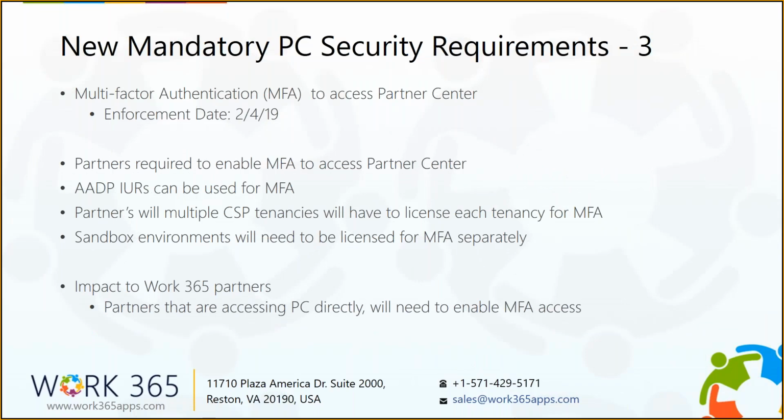The next part of the security announcement affects partners that connect to Partner Center via the web portal. I'm assuming that this is most, if not all, partners in the Microsoft ecosystem. Partners will now require multi-factor authentication, or MFA, when logging into Partner Center portal. The specific enforcement dates are on the slide there. This is an important step in improving the Partner Center security, but also has some immediate ramifications. If you're a partner that also uses APIs to connect to Partner Center, you will need to implement the consent method described earlier, or your connection to Partner Center APIs will fail.